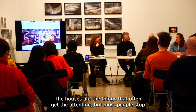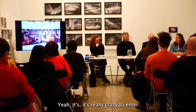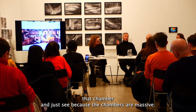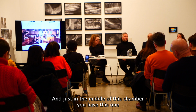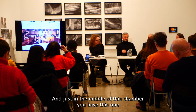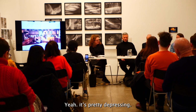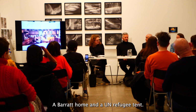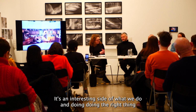The houses are the things that often get the attention, but most people stop and think about the tent for a while. It's really crazy to enter that chamber and just see, because the chambers are massive, aren't they? They're way bigger than this space. And just in the middle of this chamber, you have this one canvas tent. It's pretty depressing. Well, it's just an amazing juxtaposition, isn't it? A Barratt home and a UN refugee tent. Anyway, just thought I'd mention it because it's an interesting side of what we do.